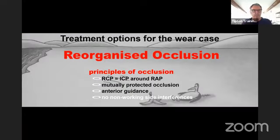Next one is I don't want any non-working side interferences or balancing side contacts. Why? That creates class 2 leverage. Sometimes it creates class 1 leverage. Class 2 leverage will fracture teeth, fracture crowns, wear teeth down. Class 1 leverage usually means the patient ends up with joint or muscle pains. So non-working side interferences can cause class 2 leverage, class 1 leverage. So we don't want it.